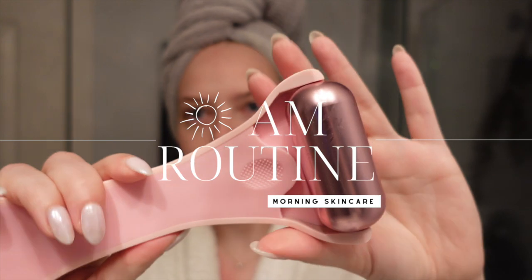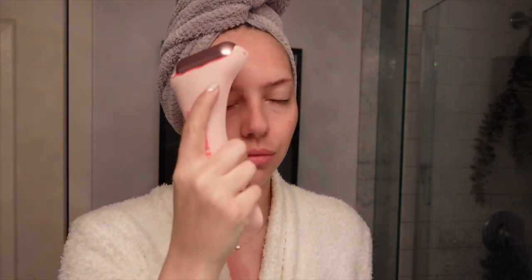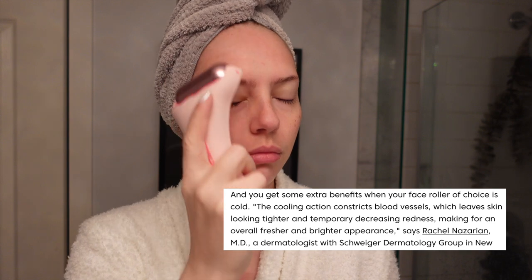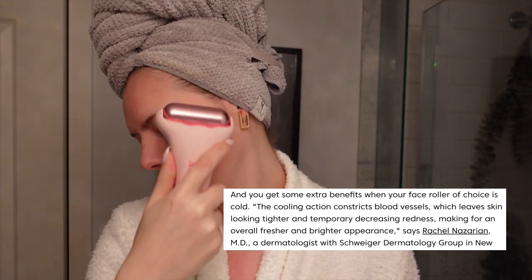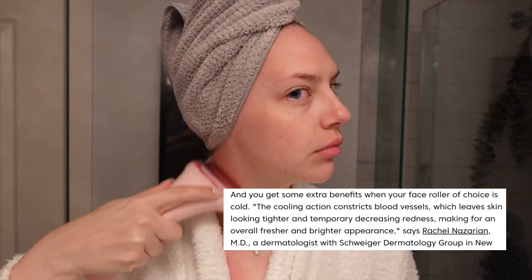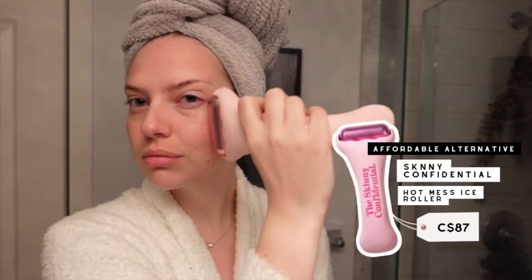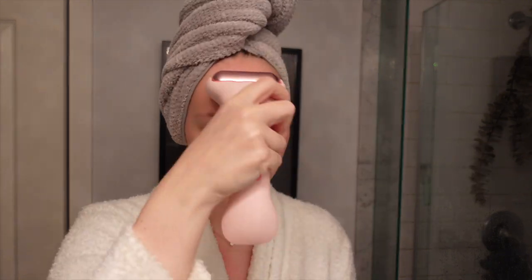Good morning, everybody, and welcome to my morning skincare routine. So I'm first starting off with the Skinny Confidential Hot Mess Ice Roller. This is a form of cryotherapy that helps to depuff the face. It helps to wake up the face. And I absolutely love using this in the morning. It feels so, so good. It's a must if you like the idea of icing your face without the mess.